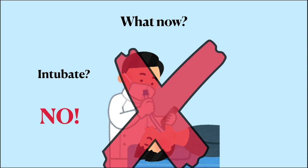It's often a knee-jerk reaction to see a patient with a declining respiratory status and think that intubating them and getting them on a ventilator is the best thing to do. But that's not what we should do for a patient that's experiencing a severe asthma attack, because it does nothing to address the underlying problem. Let's talk a little pathophysiology.